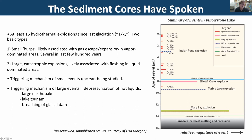And these are small burps, is one way to think of it. And we think that these are associated with gas, that steam reservoir. If you have gases suddenly escape from that reservoir, of course, they expand as they depressurize. And that could be a likely mechanism to explain these deposits formed by these very much smaller explosions.